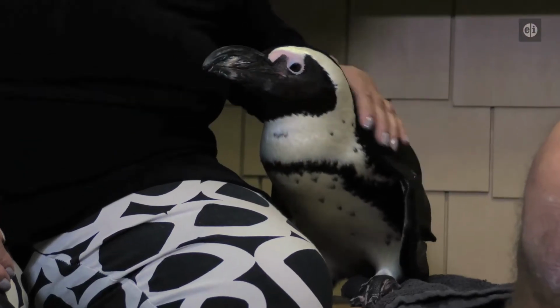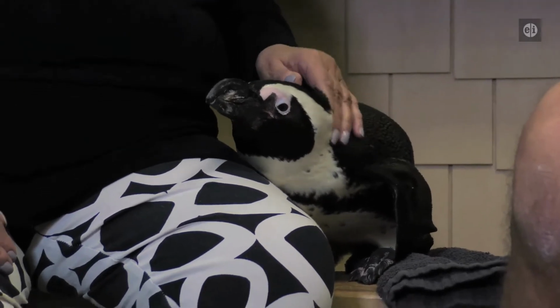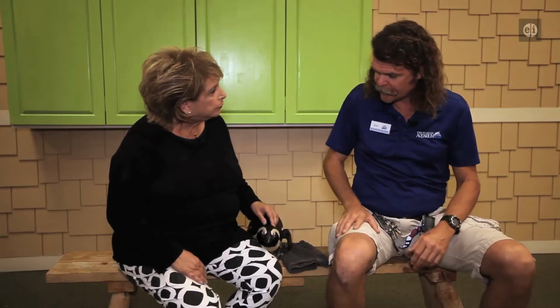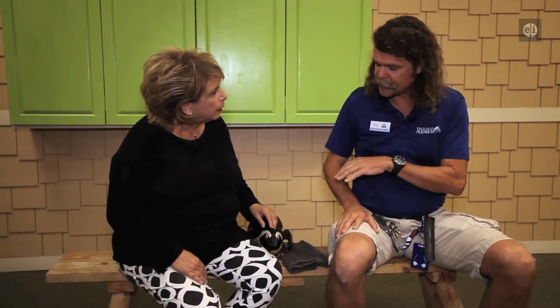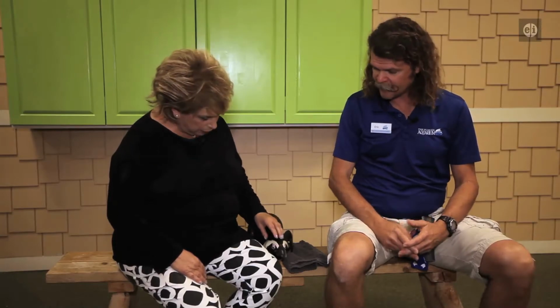The very food that they eat, the fisheries that they depend on, are fisheries that people utilize as well. So there needs to be balance and sharing between the space and the food and all the resources. But if we can help bring attention to the penguins of South Africa and other penguins around the world that need our help, then that's a real story in the background. We want people to know about them, so how they can help.